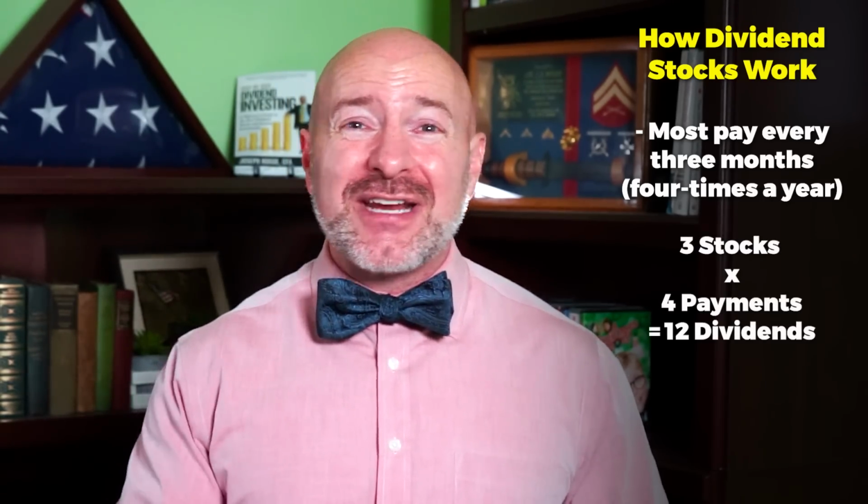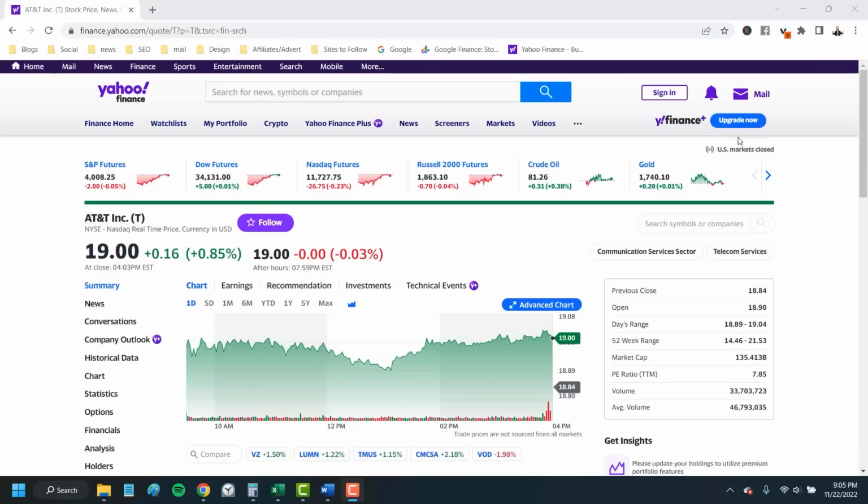That means with each dividend stock you buy, you get 4 payments a year, and with as little as 3 stocks, you can have a dividend payment every month, or with just 12 stocks, a dividend payment every single week. Buying the right stocks to schedule that monthly or even weekly dividend check is actually pretty easy. Here you just put together a list of your favorite dividend stocks, or do like I did and research all 360 stocks in the S&P 500 that pay dividends.